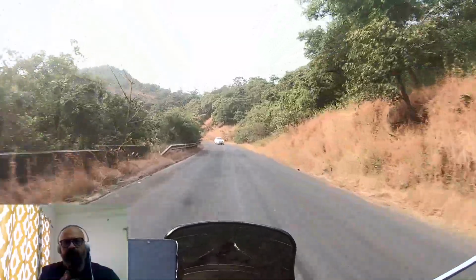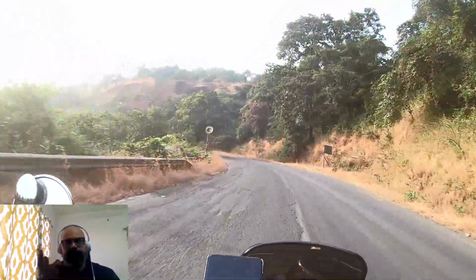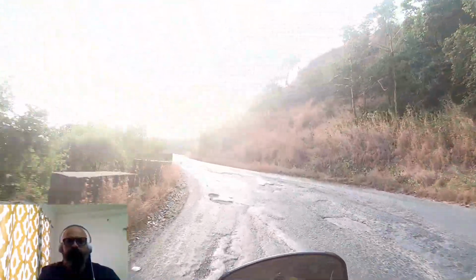Only once you start getting a full view or a clearer view of the road ahead, make that turn, make that overtake. So that is how you should do overtakes in the Ghats.